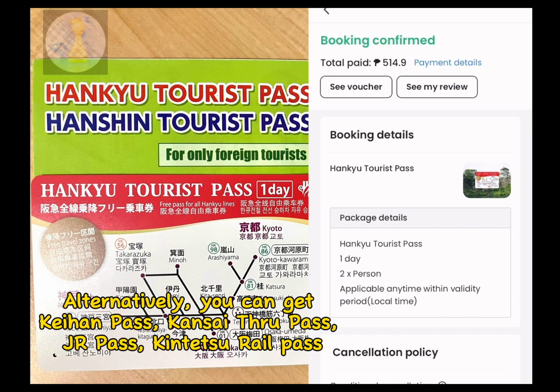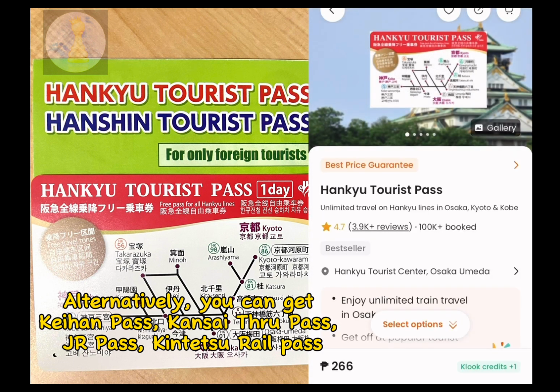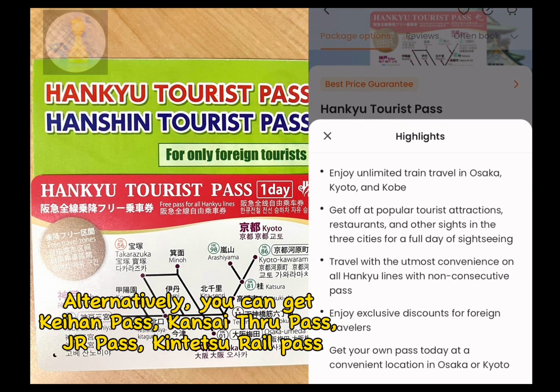For us, what we used was a combination of the Hankyu Tourist Pass and the prepaid IC card, the ICOCA card. The ICOCA card is what we used on the other subway lines and on the buses around Kyoto. We booked the Hankyu Tourist Pass because there's a direct line going through Arashiyama coming from Osaka. And this is just about 266 pesos or $5.